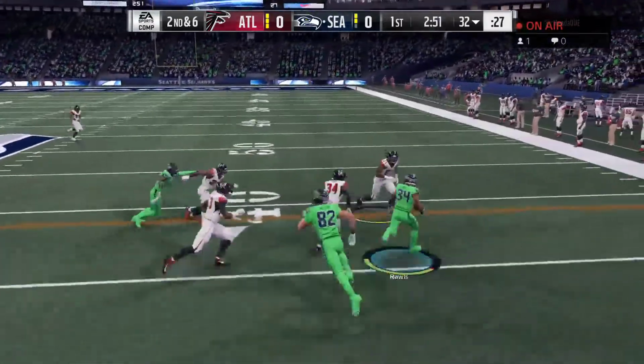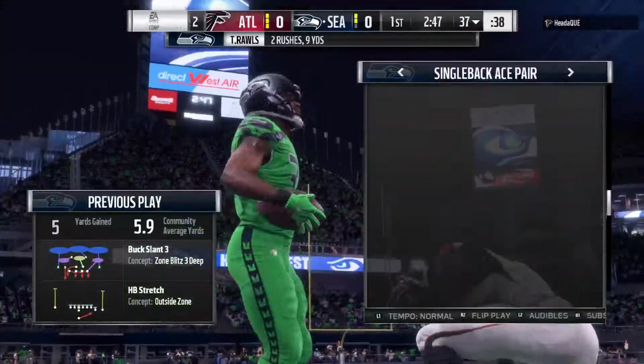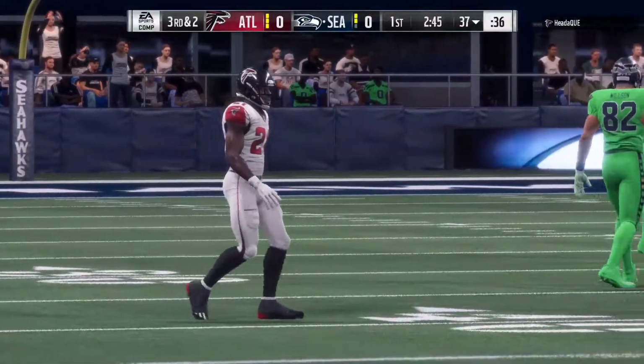They go again with Rawls. Found a little room there as he's up to about the 37. Call it a gain of 5 there on the run, but they'll remain a yard or 2 short here with third down coming up.